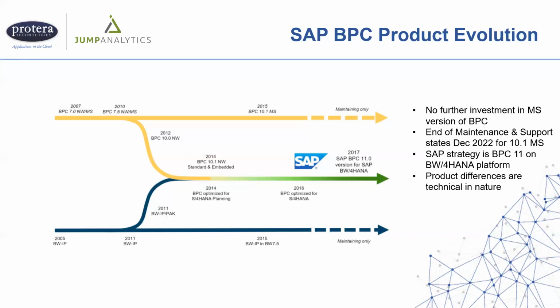Those versions are still out there, and there's a lot of NetWeaver clients that are using BPC version 10.1, and there is a migration path to 11. But the focus today is really talking about those Microsoft customers that continued on the Microsoft platform for whatever reason. One of the major reasons was not having a BW platform or an SAP footprint, and being more comfortable maintaining a Microsoft version. So just a couple points to note there.